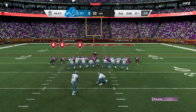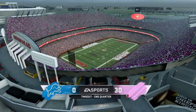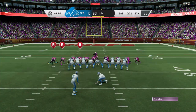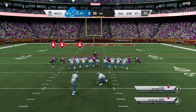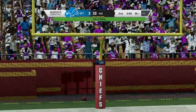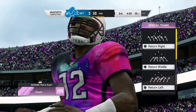So on 4th down, the Lions turn it over to Matt Prater for the field goal try. This from 44 yards away. And we're going to get a timeout with 2 seconds remaining in the second quarter. So with 2 ticks left here in the half, on is the field goal unit. This from 44 yards away. And the 12-year veteran knocks it right through. And that will do it for this first half. And just like that, on we head to half number 2.